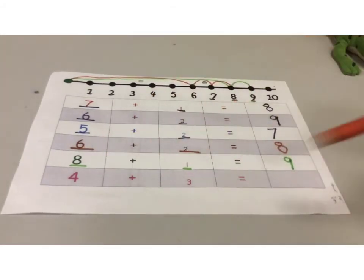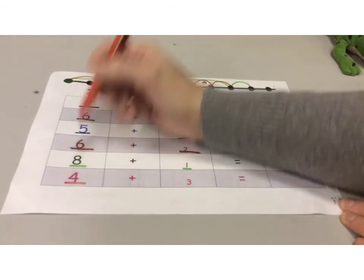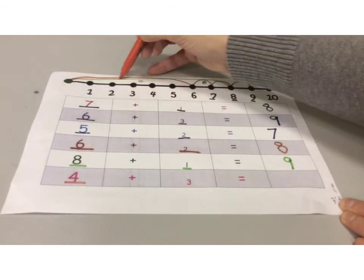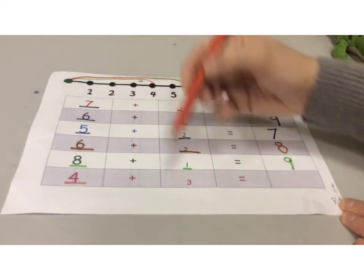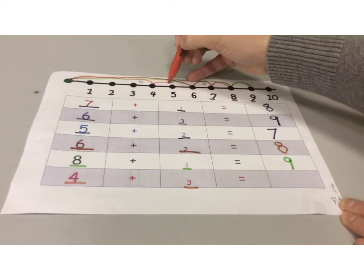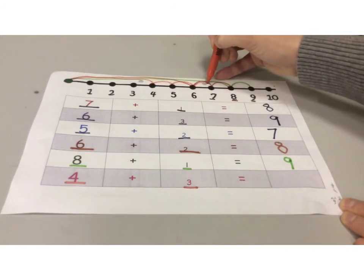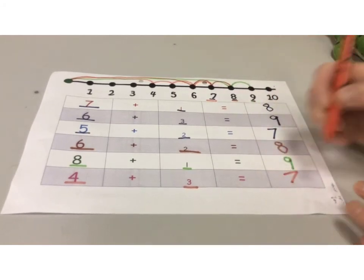The last one, I'm going to use pink for this one. It will help me find the difference between my number jumps. One big jump to number 4. So back to number 4. And how many little jumps? 3. 1, 2, 3. And I land on number 7.